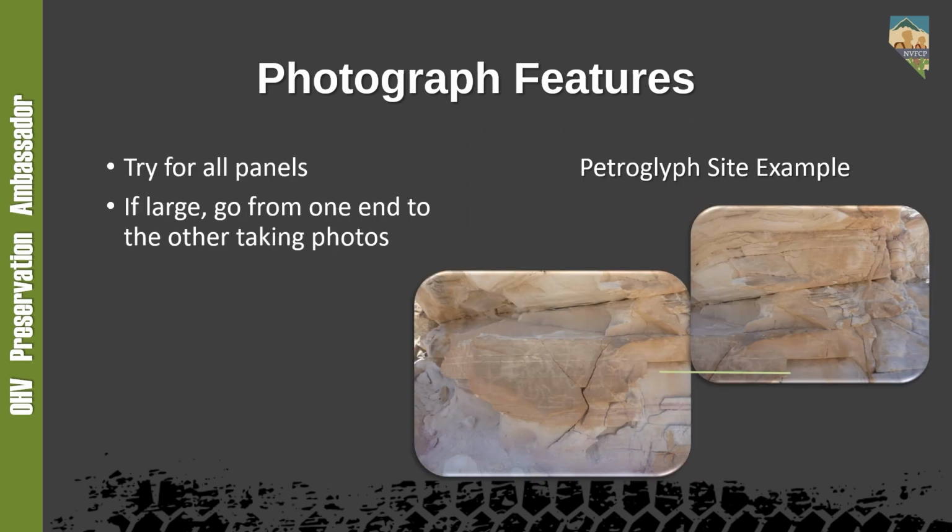And when you're taking pictures of maybe a long wall of petroglyphs or something that's large, just take pictures from one end to the other, and then we can line those up and see all of it at once.